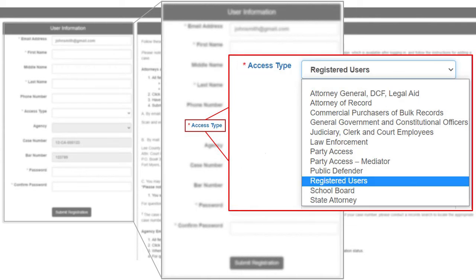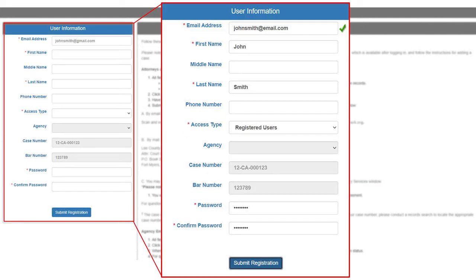Registered users are just for non-related cases, and you are seeking for public information, just looking through specific or different case types. Kevin did reference before that even though you are a registered user, you are limited to the document or the case that you can view by Florida statutes. So once you have your information for your email address, your name, the registered user access type and password, you would continue to submitting your registration.